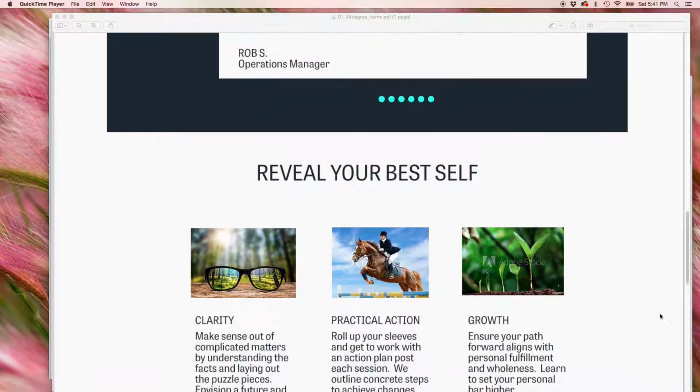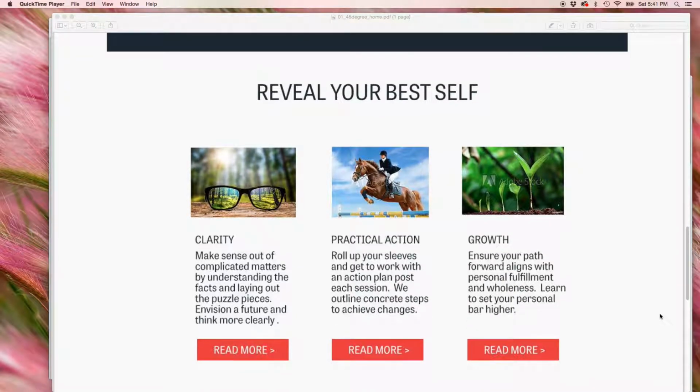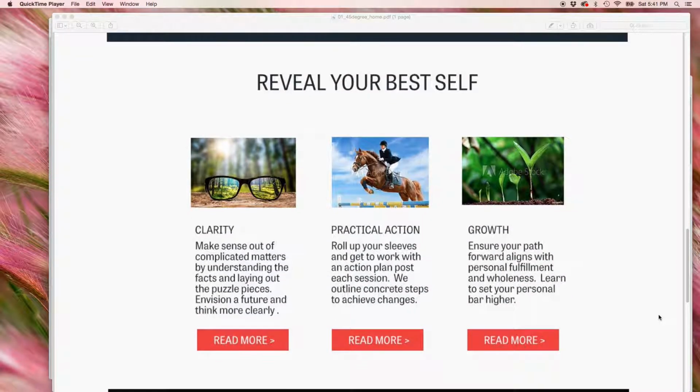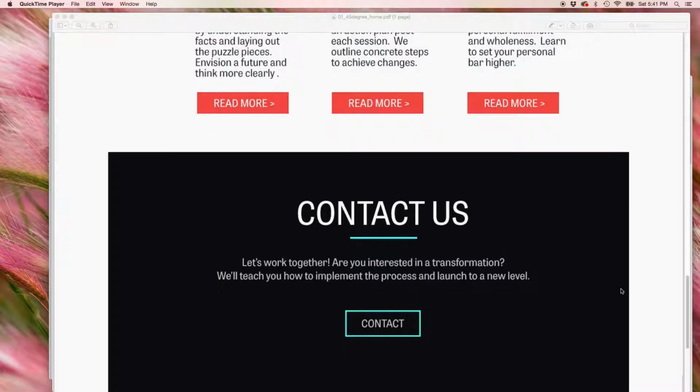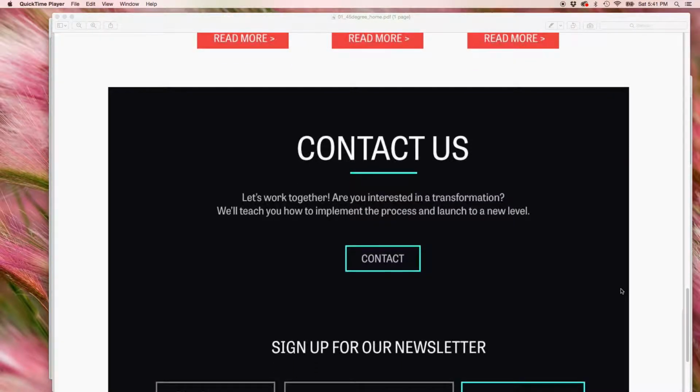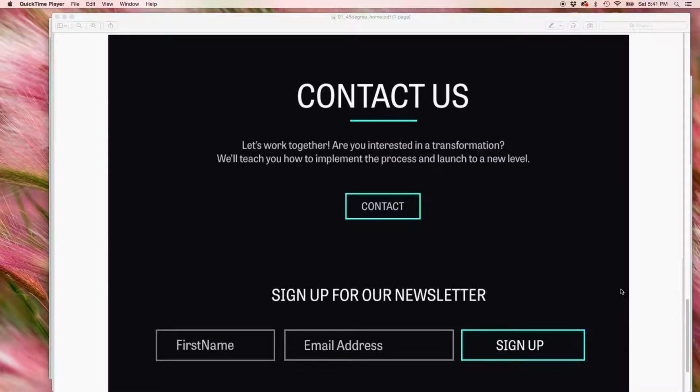As we continue to scroll, this area is the blog. Rather than call it a blog or news, it's really a revelation of your best self and tips. And each of these, again, will lead towards the blog. This is the fat footer coming up. Again, strong black background helps anchor and provide solidity to the page with the pops of teal and white.